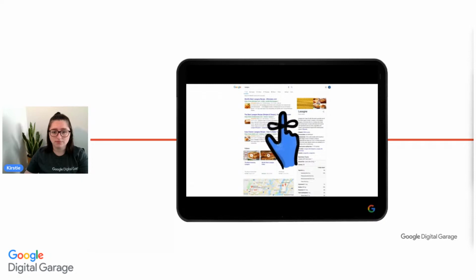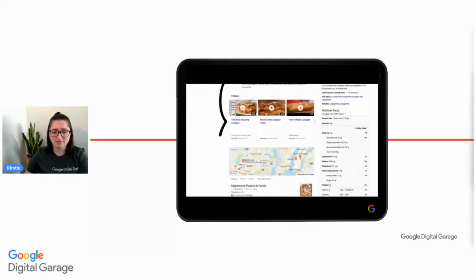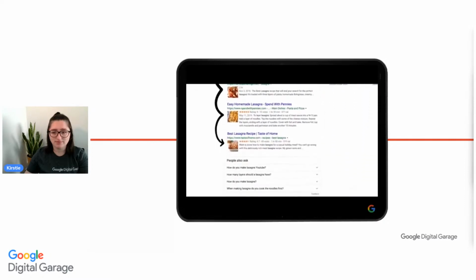Oh, and one last thing to remember. We use responses from raters to evaluate changes, but they don't directly impact how search results are ranked.